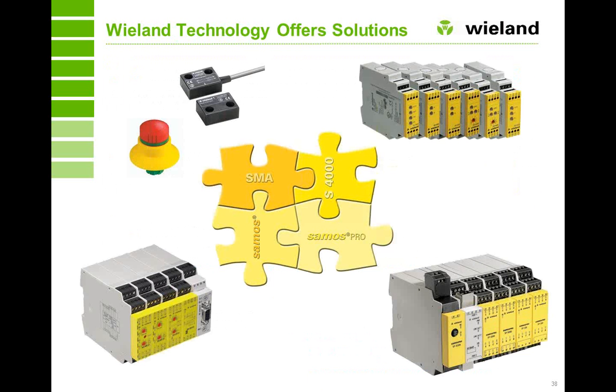Another question that's come up before is, what happens if I'm upgrading the machine? If I'm a contractor and I've been asked to come in and upgrade a machine, and I don't have access to the original risk assessment document, what happens if I'm upgrading a machine and I don't have access to the risk assessment?